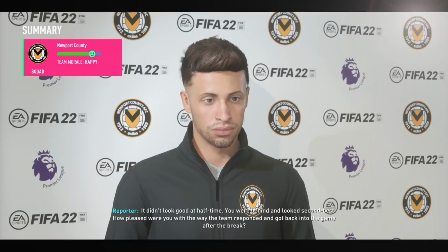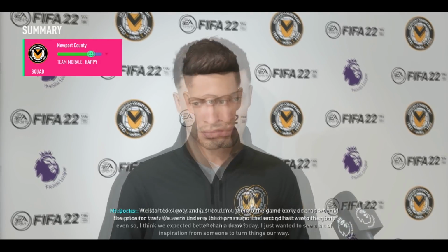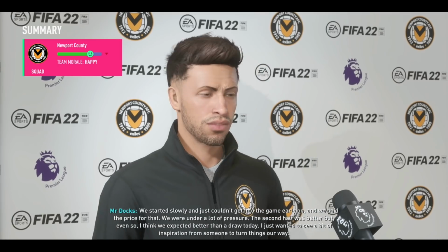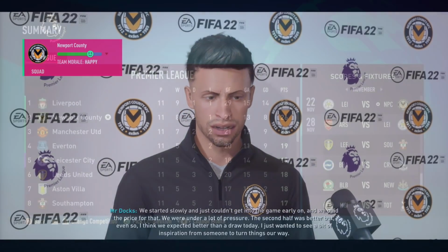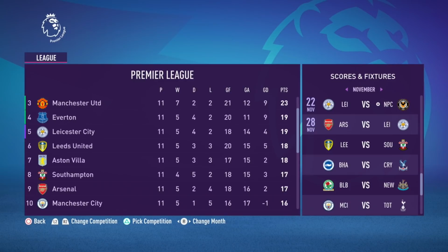Frustrating, struggling patch of form for Newport County. 1 win in 4 in all competitions, and in the Premier League as well. If you're going to keep pace with the champions Liverpool, you need to win those sort of games. Instead, they now open up a 2-point gap on us and have a better goal record as well. We're still keeping pace with the Reds, but missed opportunities there against Everton and then Crystal Palace at home as well.